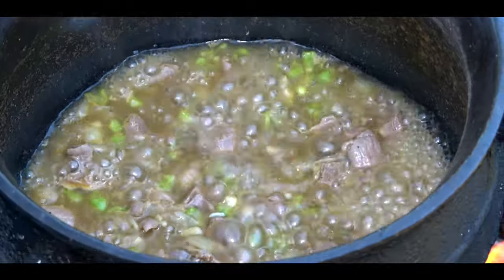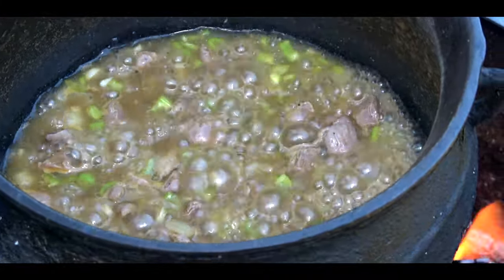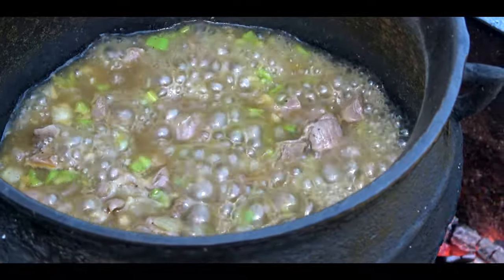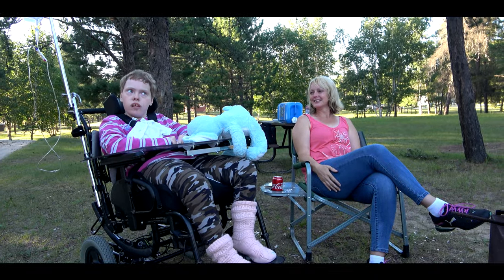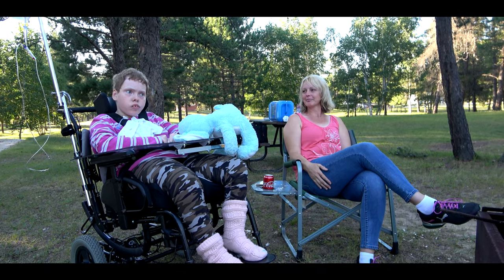That's starting to look pretty darn good. We got the onions, green peppers, garlic, all our seasonal in there. Ooh, that is boiling really nicely. Who's having fun over here? You? Oh, I know you definitely are having some fun over here.